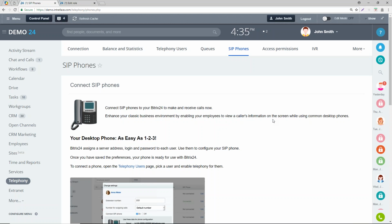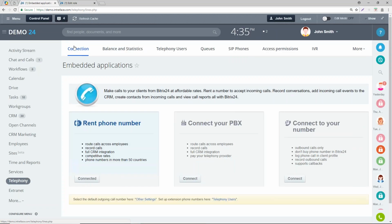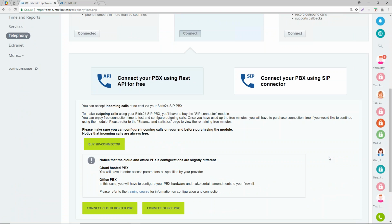Second option you've got is the SIP connector. This is different. This is chargeable by Bitrix. It is $50 a month, I believe. This allows you to connect really any existing PBX system to Bitrix. So if you can provide SIP trunks, you can connect your current system to Bitrix. It would mean that all incoming calls are free inside Bitrix, and for outbound calls you'll pay your existing provider in the way you currently do.